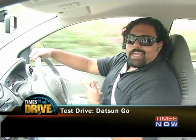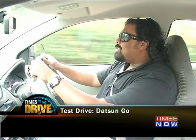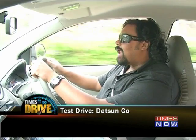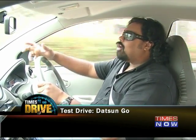Now, the Alto, the Eon and indeed the Go are cars that exist in a category known as low compact, which is automotive marketing speak for cheap. And accordingly, most of the cars falling into this category are cheap. But worse, some of them look it. Not so with the Go.